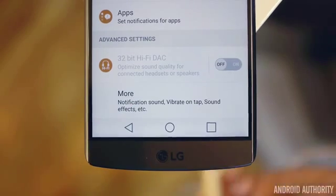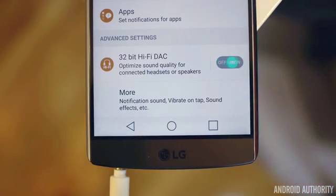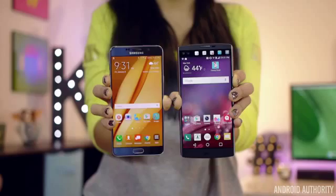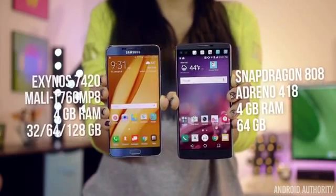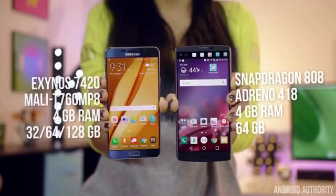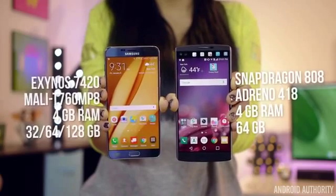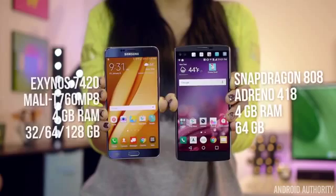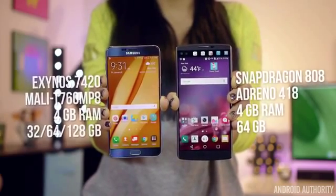Now when plugging in headphones for real audio listening, the LG V10 is also the winner here, since it supports 32-bit hi-fi DAC audio from ESS technology. Internally, the LG V10 sports a Snapdragon 808 processor, while the Note 5 goes with an Exynos 7420. Both phones have 4 gigs of RAM, and while the V10 only comes in 64 gigs of storage, the Note 5 has 3 storage options at 32, 64, and 128. But remember, you do not have an option for expandable storage here.